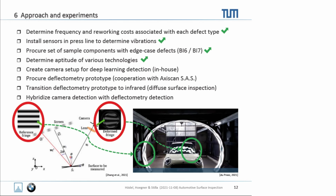So that's not going to work in the press shop. And indeed, this is true, which is why the next point on our agenda is going to be to transition that technology to infrared, meaning we're going to replace the light ring you can see with a thermally emissive latitude code. And that is going to be one of the main points of research in the coming year. Furthermore, since I touched on the concept of geometric and non-geometric and systematic and non-systematic defects, we are going to hybridize this technology with camera detection, meaning that the latitude encoded deflectometry will be used to detect things like bulges and dents, and the AI camera-based technology will be used to detect things like scratches and notches and pimples, which may not be detectable using deflectometry.